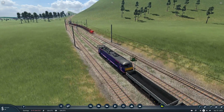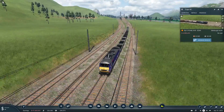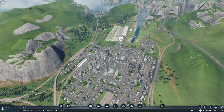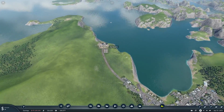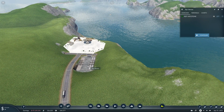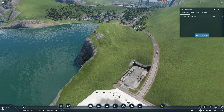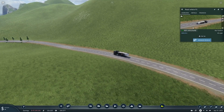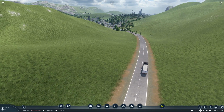Right, you're going to stop. It looks like this one didn't get too much stone. We'll quickly go and check that. It may be that I might need to add one or two more trucks to... Oh, actually, one or two more trucks is a slight understatement.